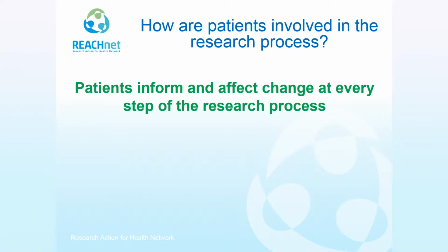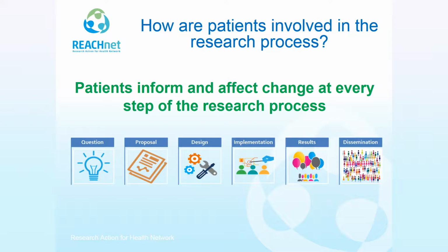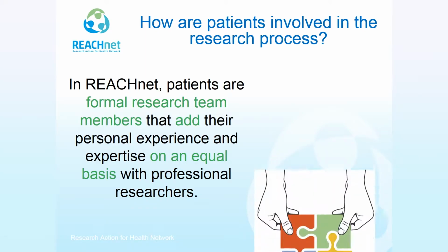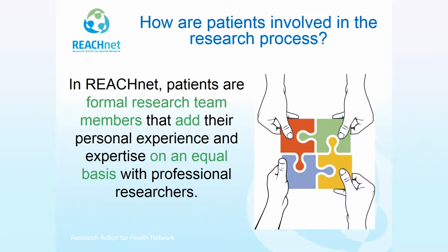As discussed in Lesson 1, in patient-centered health research, patient engagement is a highly valued part of the scientific process. Patients inform and affect change at every step of the research process. In ReachNet, patients are formal research team members that add their personal experience and expertise on an equal basis with professional researchers. Research projects are executed through the collaborative work of all team members.